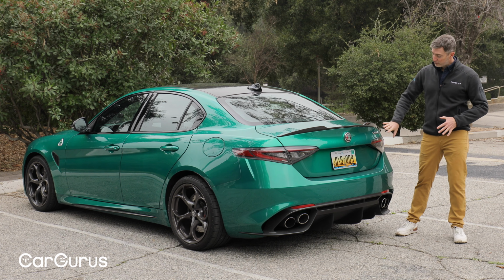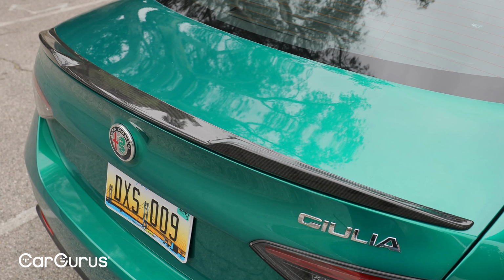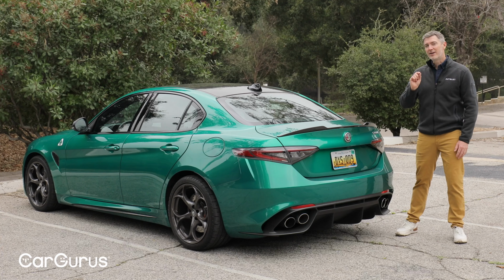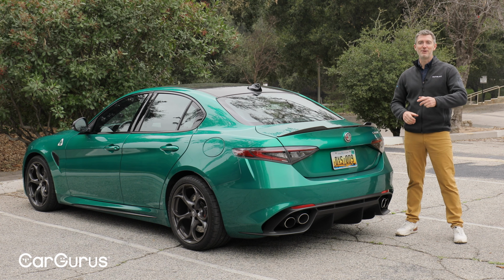Finally, at the back, Alfa redesigned the taillights of all Giulia models for 2024. On our Quadrifoglio trim, they are darkened a little bit. We also have this carbon fiber spoiler here, and then a really aggressive diffuser down below and the quad exhaust. Another thing I like is that there's no Quadrifoglio badging back here. Alfa does a really nice job of just letting the rest of the styling speak for itself.